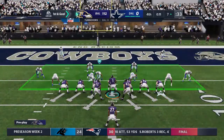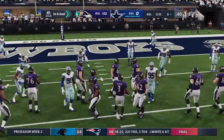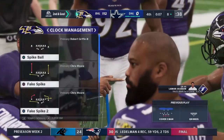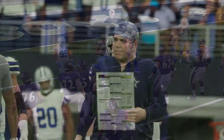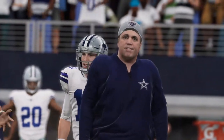Well, they probably don't need to run a play here, but you wonder if they're going to be able to resist on 1st and goal. And they take a knee. Griffin on the keeper. Nothing on 1st down, so the ball remains at the 8-yard line, 2nd and goal. So the final seconds tick away in this Baltimore victory.